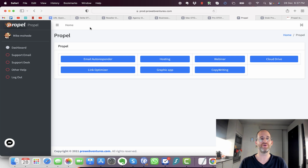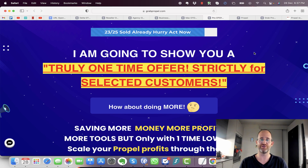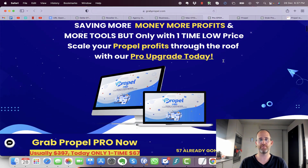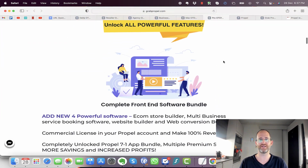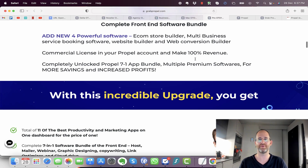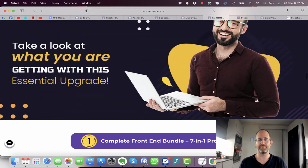Here's the backend area. We have access to all the different softwares here. You can see them easily accessible right here, but there are multiple OTOs. The first one says I'm going to show you a truly one-time offer. It's got a pro upgrade that's going to unlock all kinds of powerful features: e-com store builder, multi-business service booking software, website builder, and web conversion builder. So it's going to unlock a bunch of different softwares.